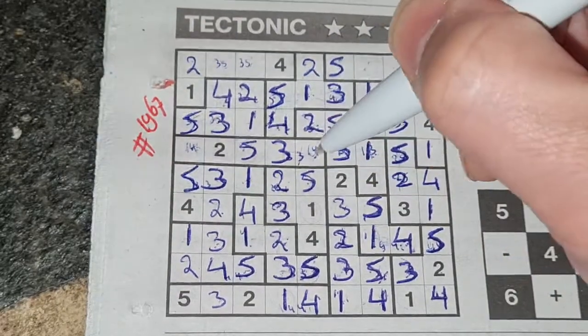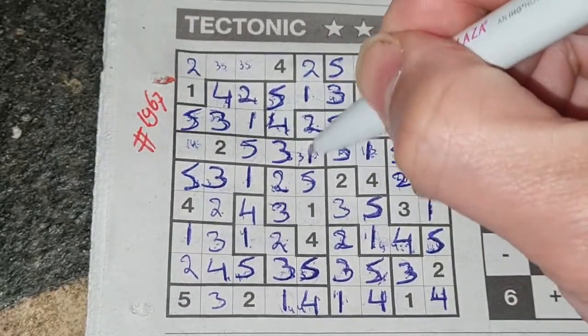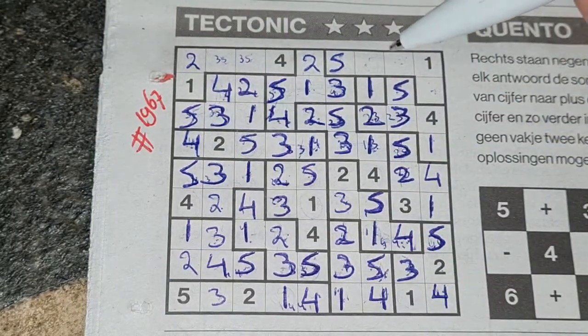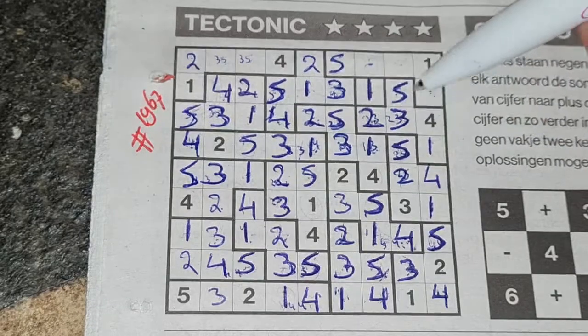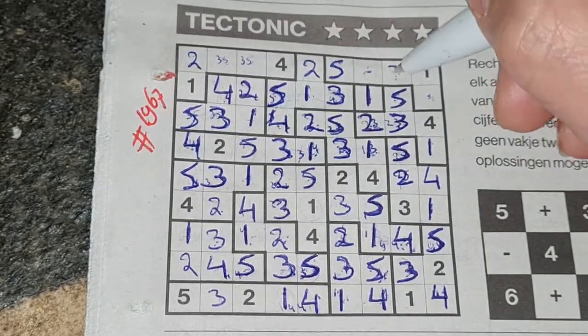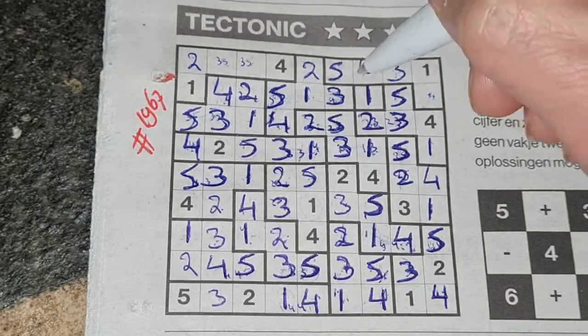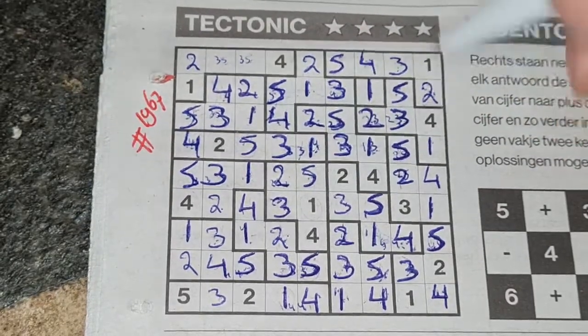Now we have a 4 here, so this cannot be 4 anymore. This should be a 1 and this should be a 4. This box cannot be a 3, that box cannot be a 3, so 1 box left for the 3 should be there. The 2 and the 4 are left. We see here 4, no 4 there. 4 should be here and the 2 goes there.